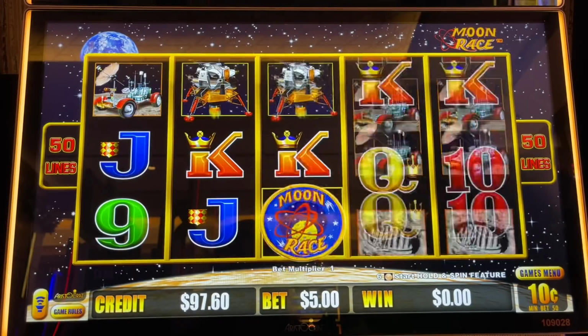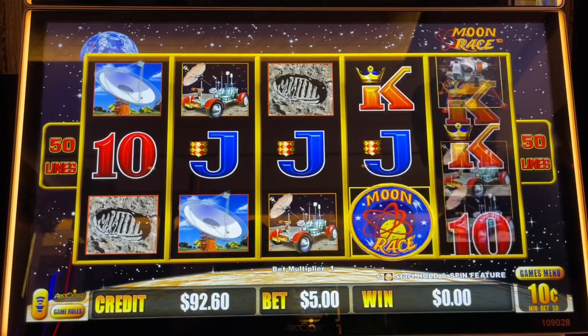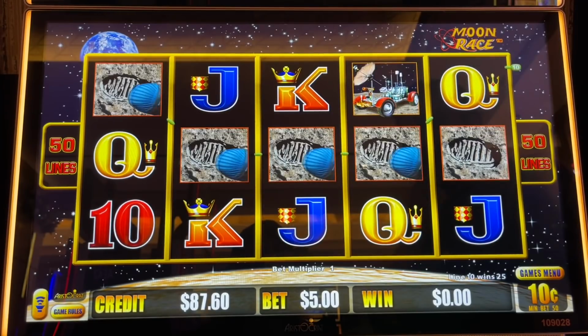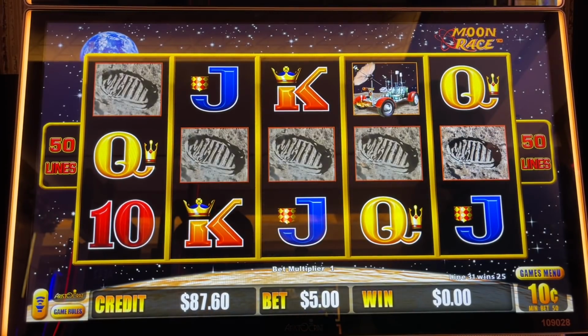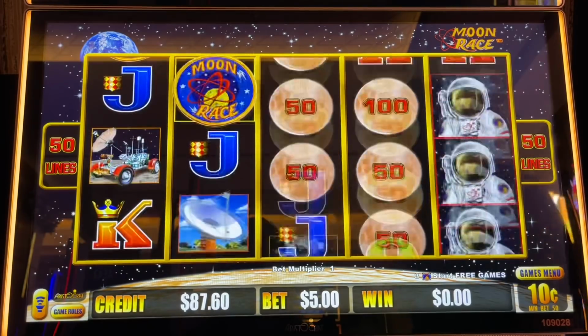All right, we're back to start. $100. Come on, let's do it. We want those mission patches again, because then we can get the free games and get the hold and spin more than once. That's going to be good for $5. The free spin. Yes.